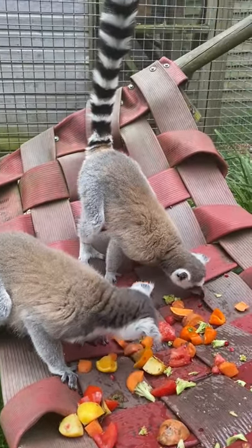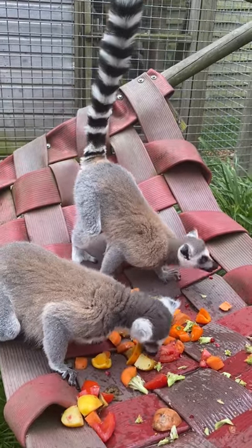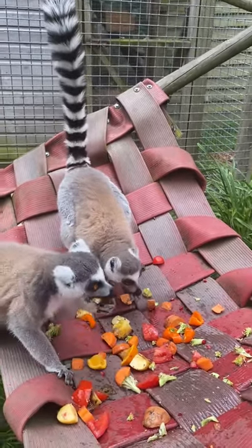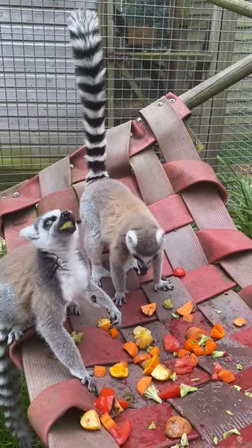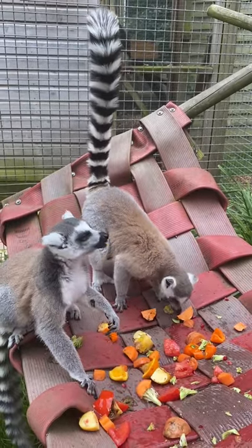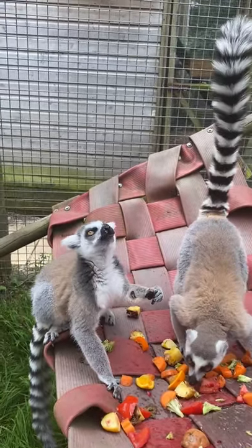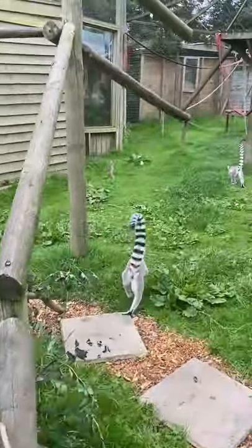So we can see these guys now just enjoying all those lovely different fruits. In the wild, they would also eat different insects and different seeds and berries that they might find as well. So quite a nice mixture. We're very lucky at the zoo that we've actually been able to have quite a number of different babies in the park from these guys.